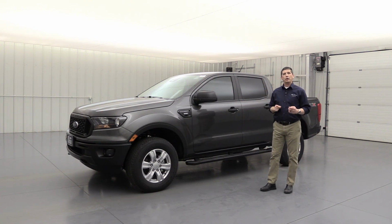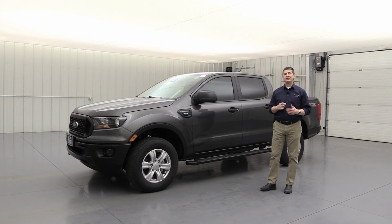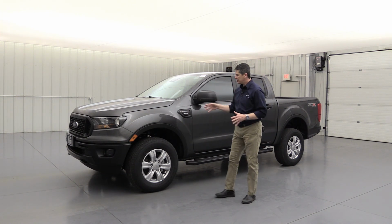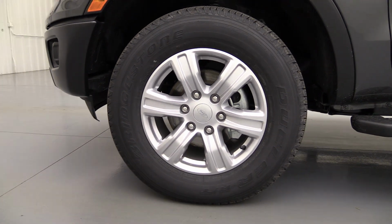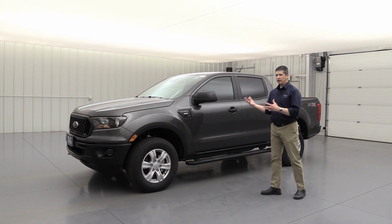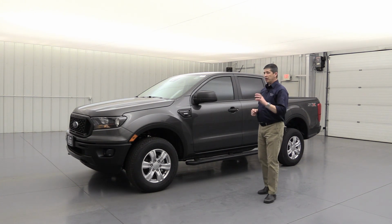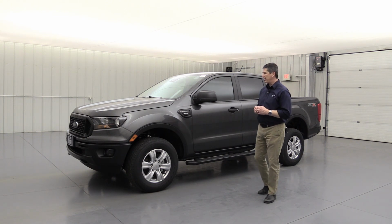Does require to have the 101A equipment group with this package, not available with the pickup box delete or the Chrome package, of course. So first thing I'm going to talk about, since we've already discussed it, is the wheel. So you're going to get upgraded to these nice alloy wheels, so silver painted alloy wheels. Great looking wheel, real nice wheel. Really should have been included in the Chrome package. Ford, I don't know if Ford watches this video, but if you do, give us this wheel in the Chrome package. I think it's a good addition to that package.